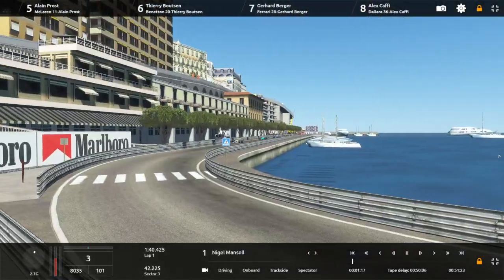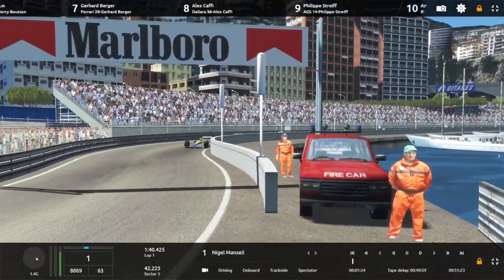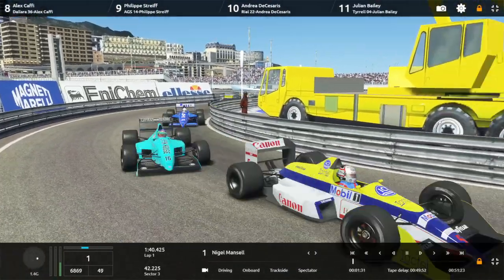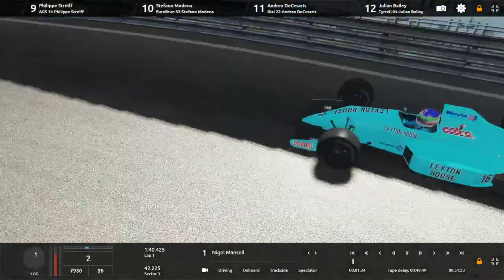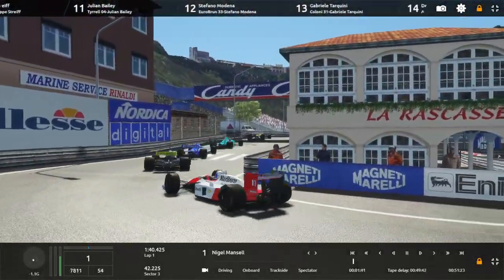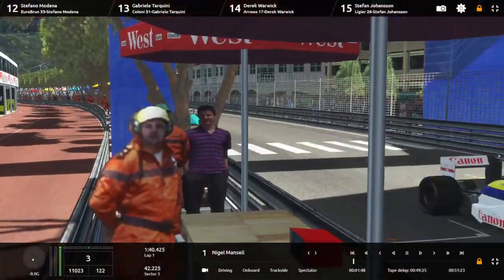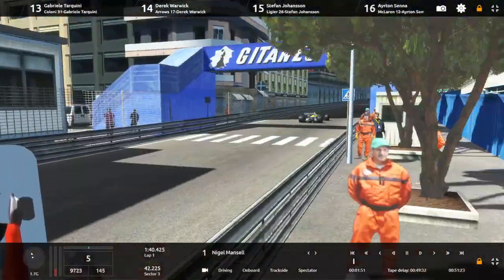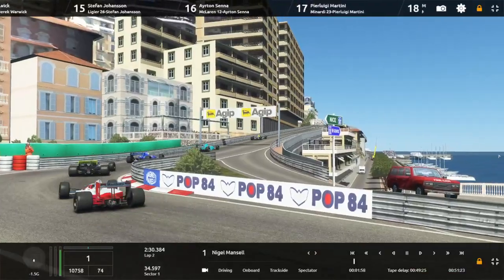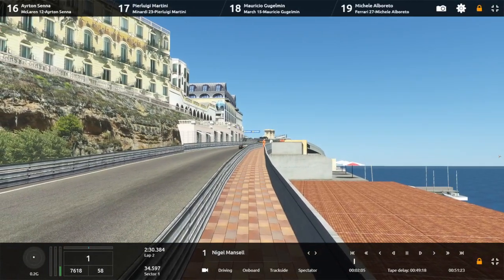It was Berger who actually caused that accident. Not sure if it was entirely his fault. But of course, he was the one involved in it, so unfortunately for him. As he's come across the line, go to safety car speed. So we're going to go watch some replays. What actually happened there at the start? I think it was Boutsen maybe that spun Berger at the start. Unfortunately for him, of course, Berger completed the final third of his lap with no front wing. So we're going to go to replays in a second.